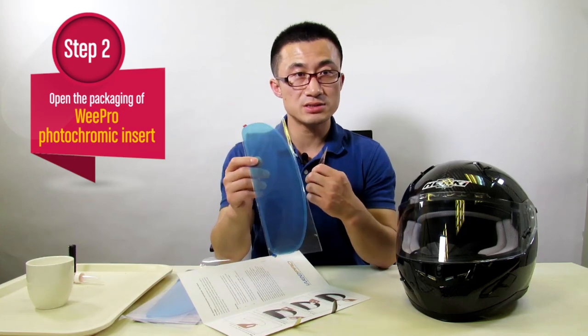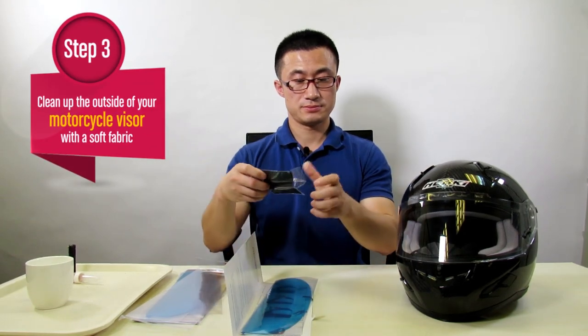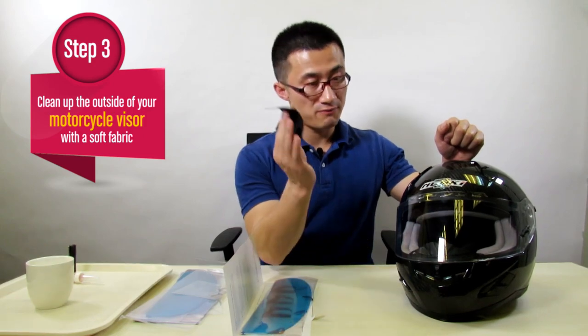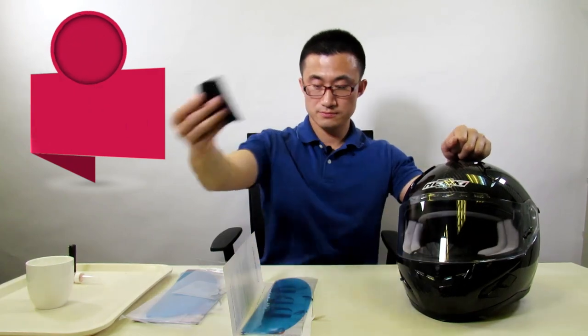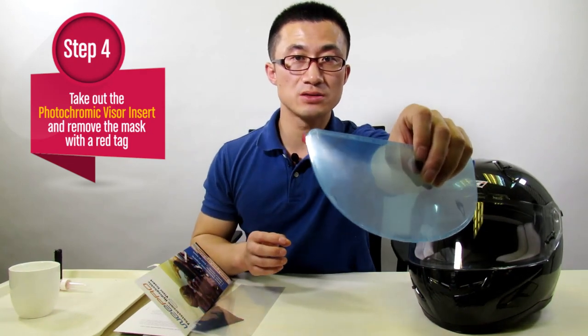You will get one visor insert, one piece of soft fabric, and an instruction cartoon paper. Step 3. Clean up the other side of your motorcycle visor with the soft fabric. Step 4. Take out the photochromic visor insert and remove the mask with a red tag.